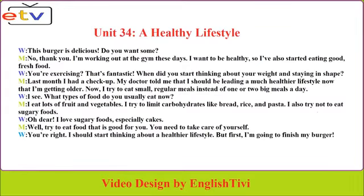Last month I had a checkup. My doctor told me that I should be leading a much healthier lifestyle now that I'm getting older. Now I try to eat small, regular meals instead of 1 or 2 big meals a day. I see. What types of food do you usually eat now?